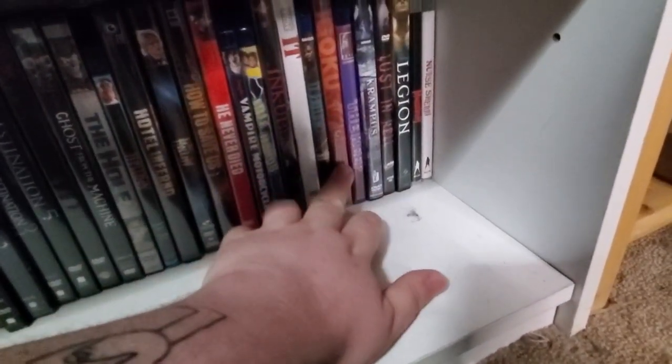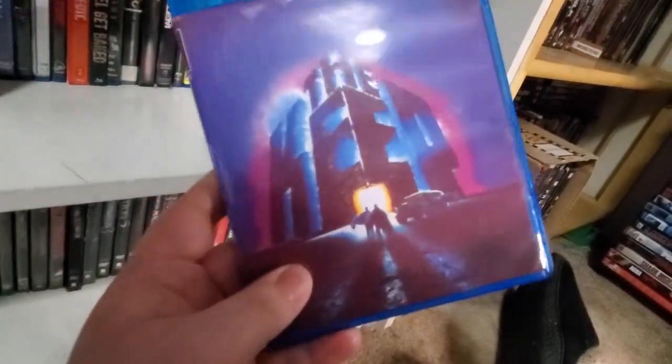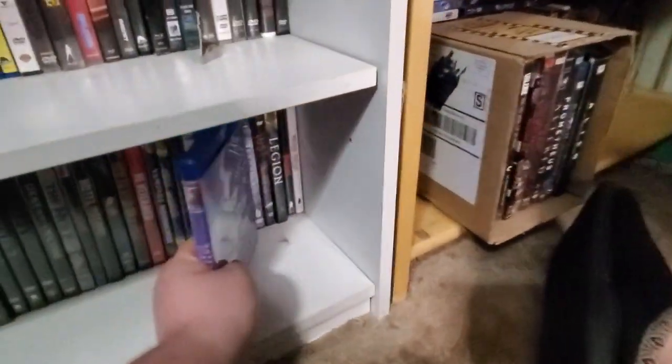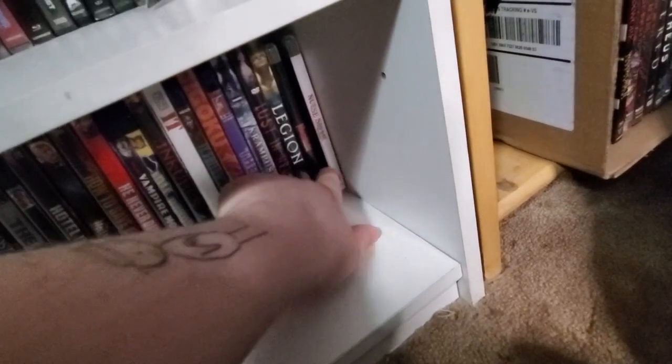What do we got? We got Shigoku. That's a really good one. We got a bootleg of The Keep, the Michael Mann film with the soundtrack by Tangerine Dream. I need to rewatch this because I hated it when I first watched it after buying it, and I want to give it another shot. I want to like it because the Tangerine Dream soundtrack is amazing.